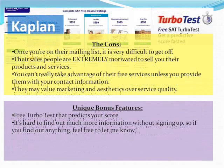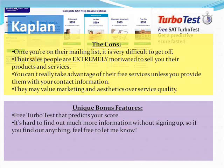The cons. Once you're on their mailing list, it is very difficult to get off. Their salespeople are extremely motivated to sell you products and services, and you can't really take advantage of their free services unless you provide them with contact information. I have heard from a lot of people and have had first-hand experiences myself in which it was pretty hard to get off of their mailing list. Even after I've taken exams and didn't need the programs anymore, they still continued to contact me.